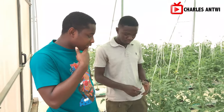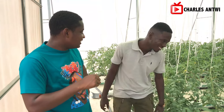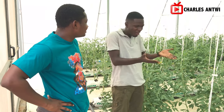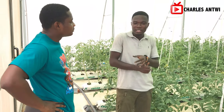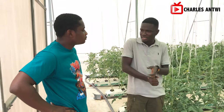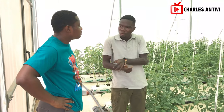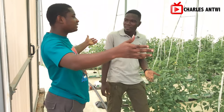So the local ones, have you tried a local variety here? You know, greenhouse is capital intensive. So why would I waste my time growing a local variety, because the local variety is already on the market? Every variety has its characteristics. The local varieties are prone to a lot of diseases and insect attacks. So when I bring them here and they start getting Ralstonia and Phytophthora infections, how am I going to control them?